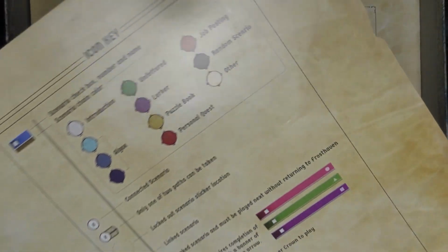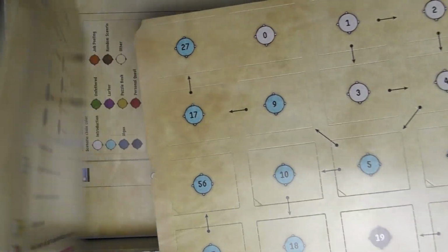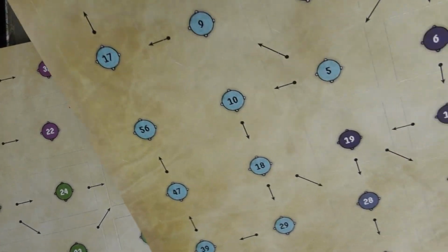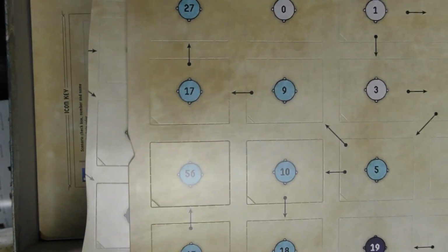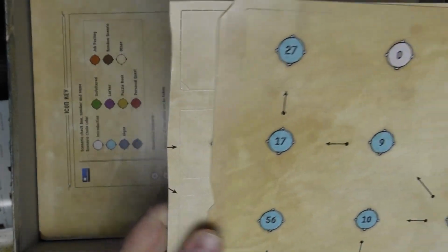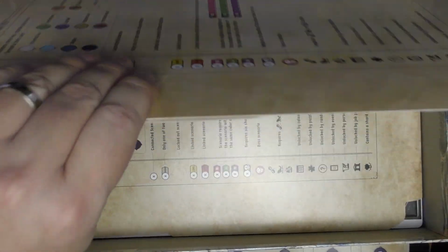Oh wow. And here are our big scenario flow charts. Wow. I didn't think they would be so huge. Oh, it's nice. And they're cut irregularly, so it looks like they're written on parchment. That's great. So you can seat all of the... looks like these pop out and you can seat the cards in there. So we have 5 of these.